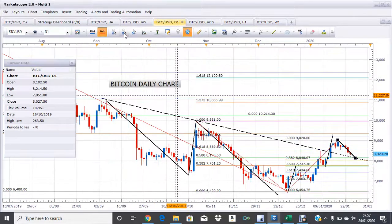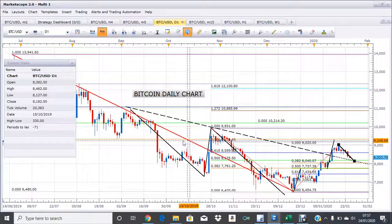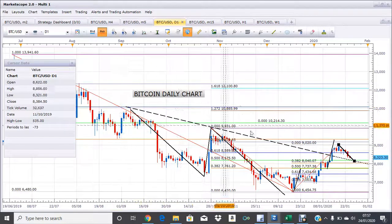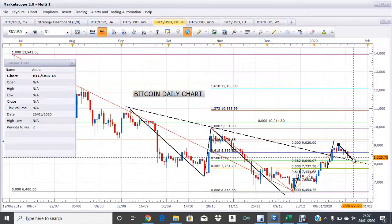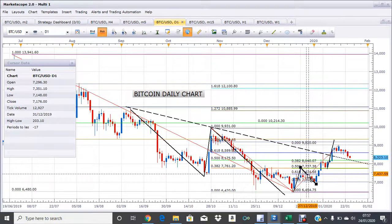You can see this, we completed the pattern, the beautiful ABCD down, the bigger one on the weekly, and then we've rallied and we've broke through this little downtrend line, as you can see, and got up towards this 786, just backed off. What we could see now, this is the last correction we did.